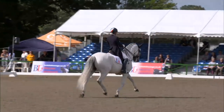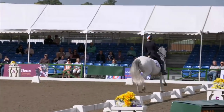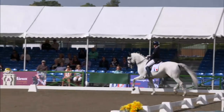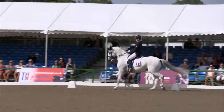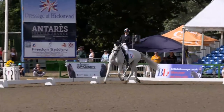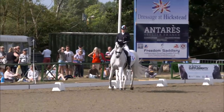so she's definitely created an extension, but at the cost of his travelling forward a little bit more, she's definitely kept the cadence in front. But here she's pushing him forward and he creates a lovely impression on the short side. Sets the bend up on the corner for this very steep half pass.